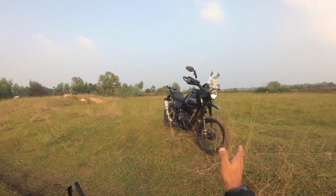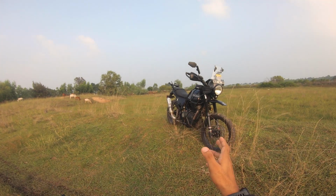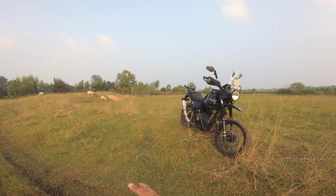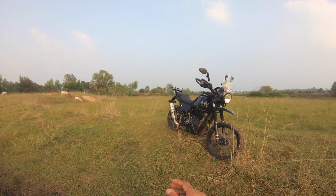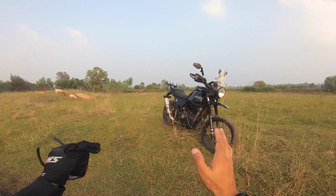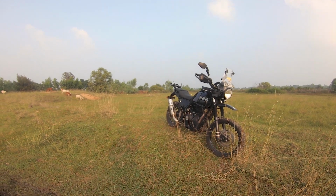The front takes the hit. The rebound happens and you feel that, while you feel the rear taking a hit and the rebound happening as separate components, whereas on this motorcycle they are balanced. They are balanced much better than the stock Himalayan.